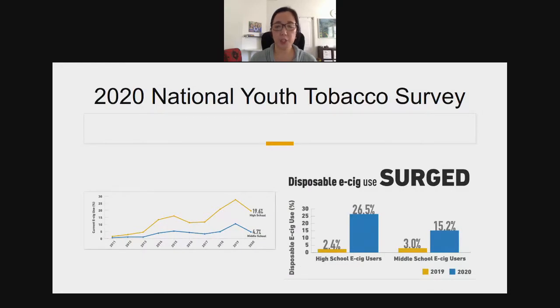the surge in e-cigarette use, particularly among teenagers. So you see here there's a steady increase and then between 2018 and 2019 there's a huge upward spike among teenagers. And it's really quite significant. At the peak, almost 30% of high school students are vaping, and it looks like 10% of middle schoolers were vaping.